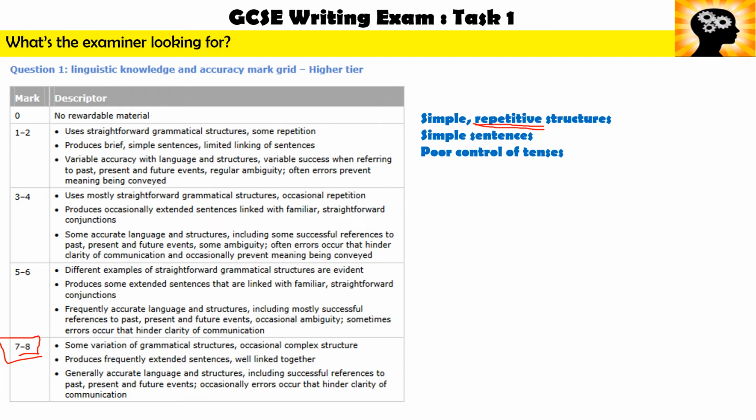You need to mix it up. So instead of saying "je m'entends bien avec", say that once. Then say "j'ai de bons rapports avec". Show me a range, go for it. Simple sentences like we just saw, and then poor control of tenses. Not knowing your past, present, and future isn't going to get you a mark.